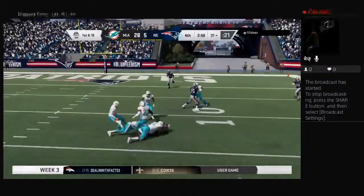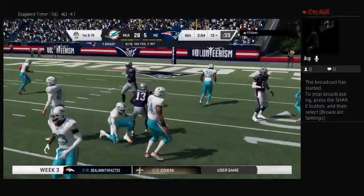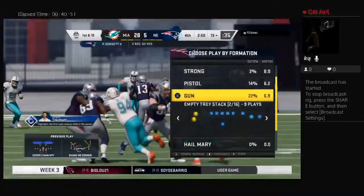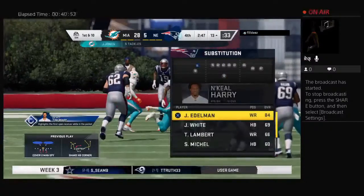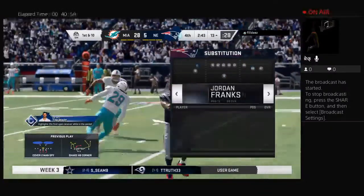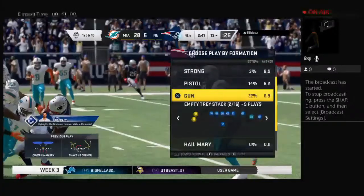From the gun, Brady. Dorsett making the catch. And down inside the 15 he goes. 18 big yards on that one, and a New England first down. Defensively here, you've got the cushion, but back-to-back pretty big pass plays there. Bend but don't break, but are they bending too much? I think that they are.